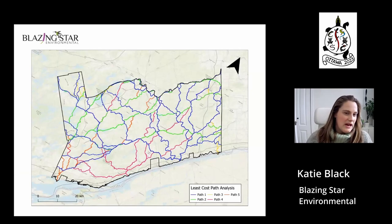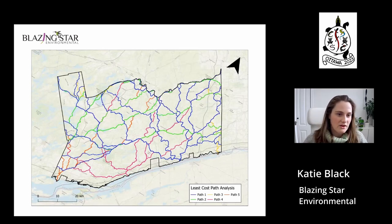So here's just a quick snapshot of what our initial least cost raster looked like. So we have multiple start and destination points across the county. Different colors indicate least cost path, but they correspond to what we expected to be suitable movement corridors for turtles.